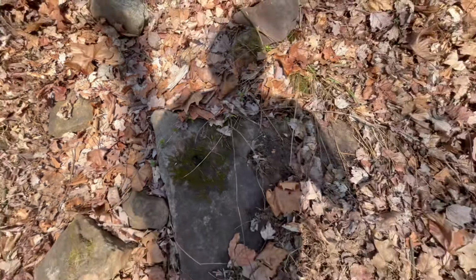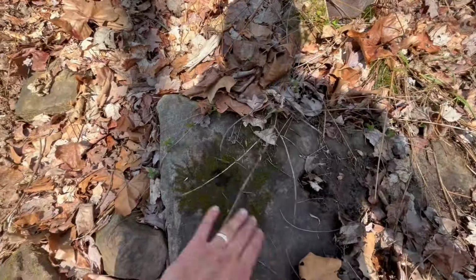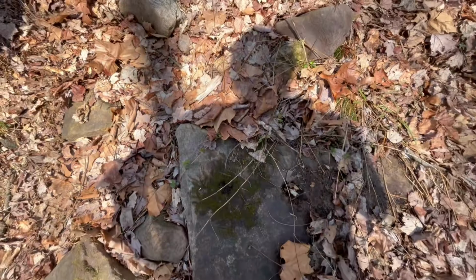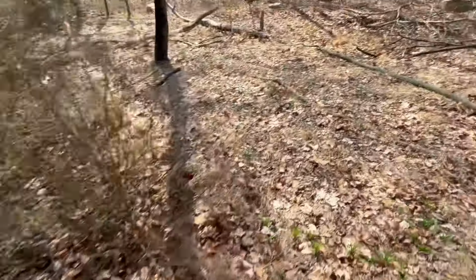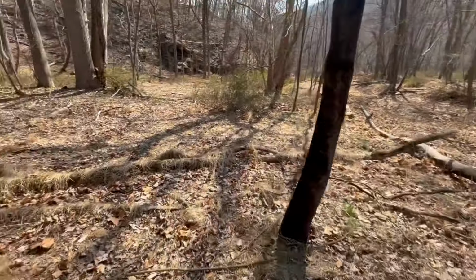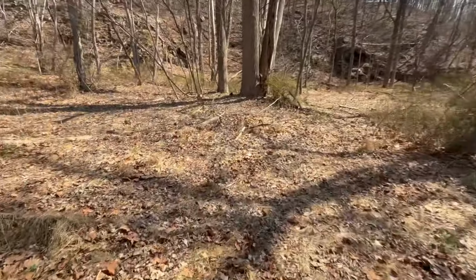Possible drill mark right there. Oh, absolutely, yeah. Oh, there's a piece of iron in there. So that's a lock stone right there. I hope this mic isn't too overbearing. I also hope you can hear me okay.